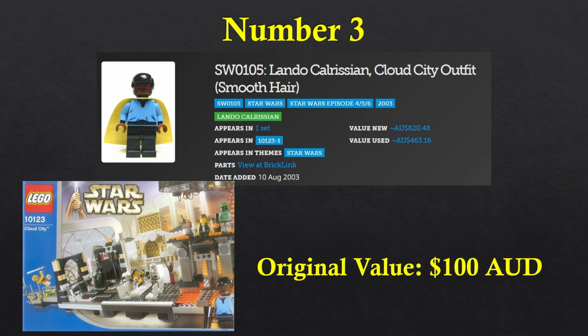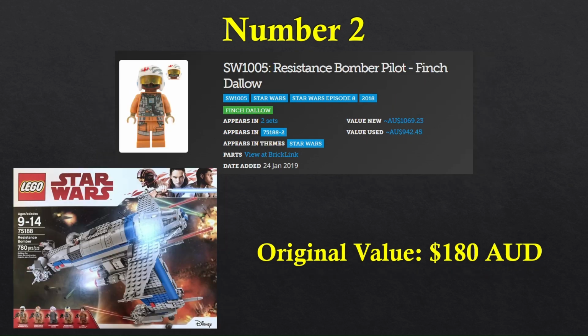Now, guys, we are going to move on to our number 2 spot here. And guys, I'm going to be honest, this one is going to surprise you, and it surprised me a lot too. But number 2 is the Resistance bomber pilot Finch Dallow, who only came out in 2019. That is right, he came out with Star Wars Episode 8 in the Resistance bomber set. And so the reason why this minifigure is actually so expensive is because when this set was originally released, it came out with a female pilot.